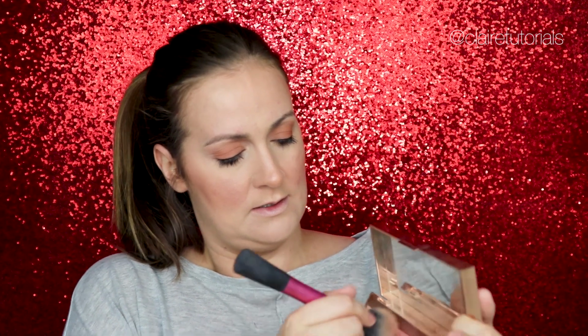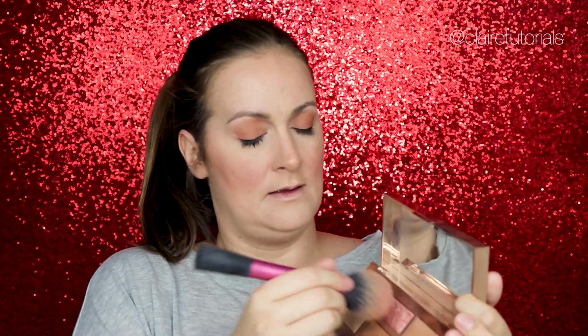I'm just going to use a little bit of the highlighter in this palette just while it's a little bit wet. I'm going to dust it in there. This is quite a natural highlighter, so don't expect it to be blinding. I don't really feel like I need highlighter on my face because this has got such a shine to it. I really like it. And if you're going on holiday, this would be amazing if you just spritz it all over your shoulders as well. It's lovely. Can you see it?